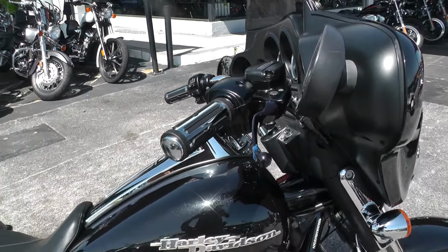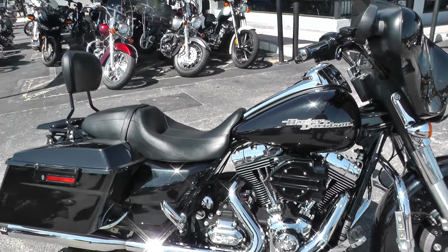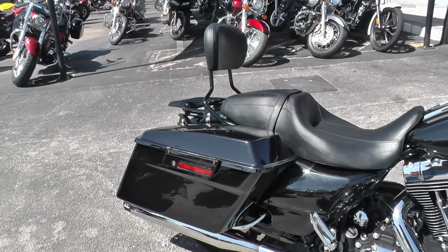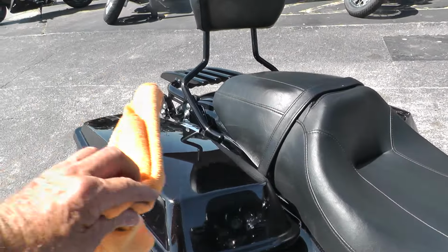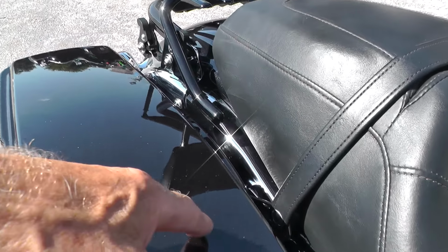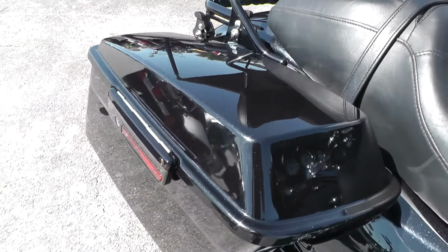Qualifies for some excellent financing and extended warranties. If you'd like to know more about it, call our sales team toll free at 888-400-1151. They can tell you all about it. Very tiny little scratch right there on the lid.